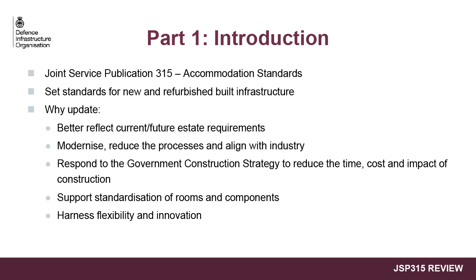The update was necessary for several reasons. We needed to better reflect current and future estate requirements. We needed to modernise and reduce the processes and align with industry. To respond to the government construction strategy, we need to reduce the time, cost and impact of construction. The update also supports standardisation of rooms and components, and it allows us to harness flexibility and innovation.